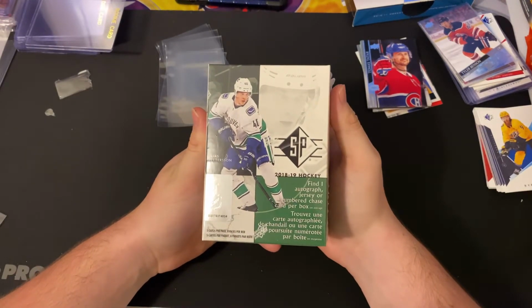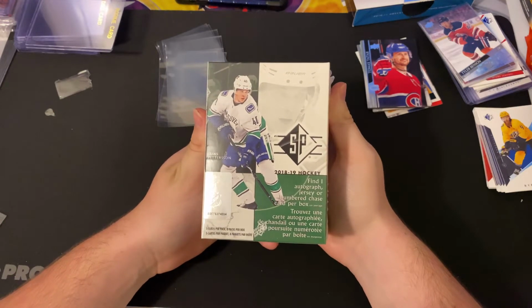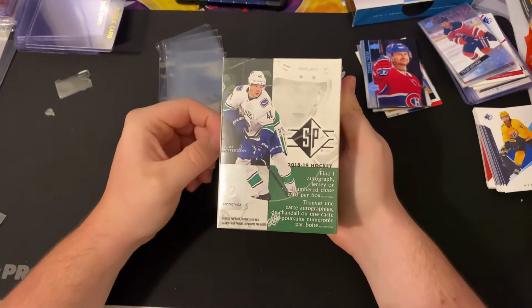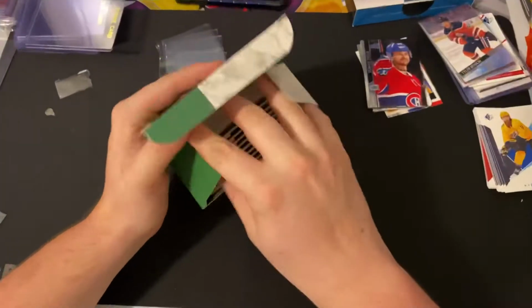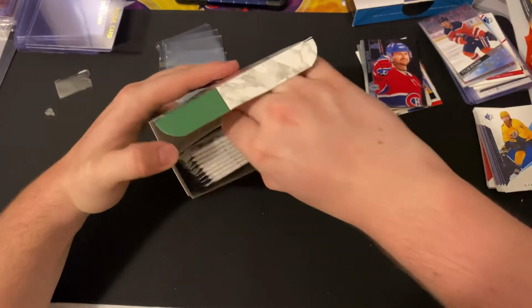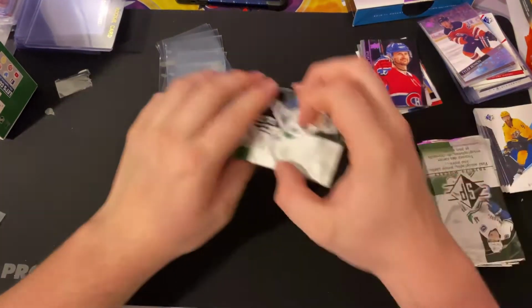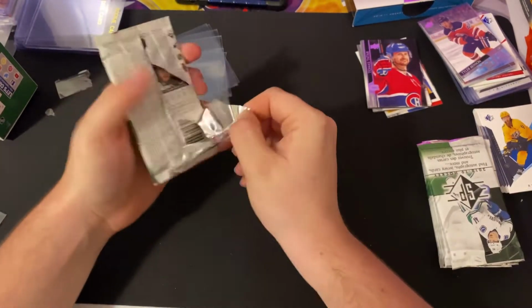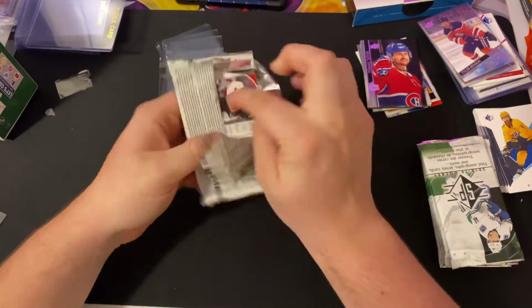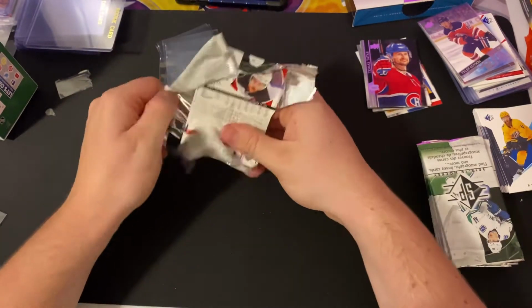Today we're going to be opening an SB 2018 hockey. There's one autographed jersey or numbered card per box, and there's eight packs in here. Guaranteed an auto. Hope. Open this stuff already. It's really good. Really cheap product too. Affordable. I shouldn't say cheap, it's just pretty expensive stuff.